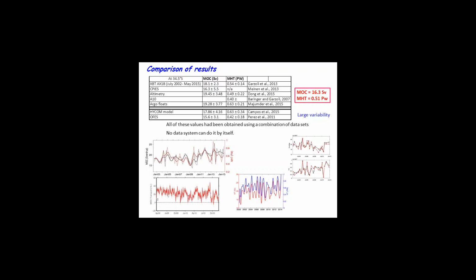What is different, and it's something that we have to take into consideration, is the way that we did this work, not the one that we're going to do now. We didn't have the mean because we didn't have pressure gauges at the bottom, so we can't estimate the mean. So the mean comes from a model.